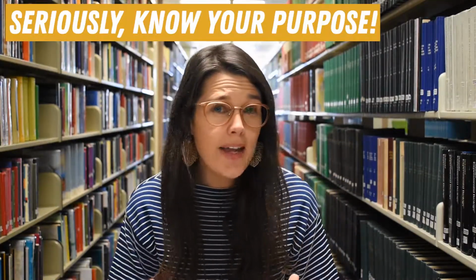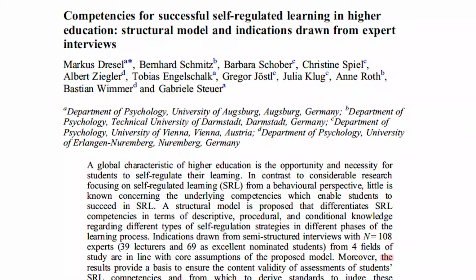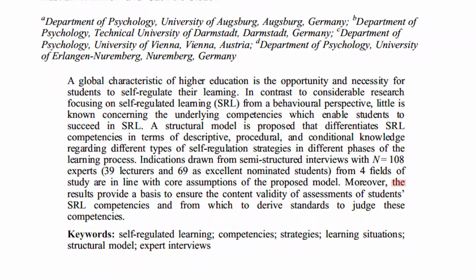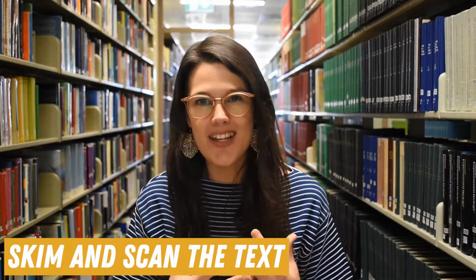So once you know why you're reading, start by having a look at the abstract of an article or the contents page of a book. This will give you a sense of whether or not it is going to be relevant to you. Next, skim and scan the text. This is when we move our eyes very quickly over the entire text to gain a general idea of the content. So look out for headings, topic sentences, keywords and phrases that indicate important and relevant information.